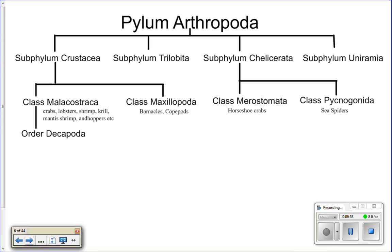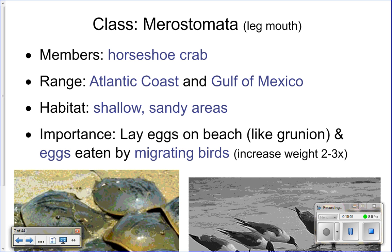And then Malacostraca and Maxillopoda, those are going to be things like barnacles, and all of your crabs and lobsters and stuff like that. Okay? And crustaceans. Merostomata. Okay? Merostomata. These are horseshoe crabs.